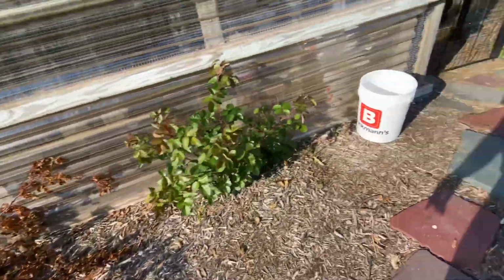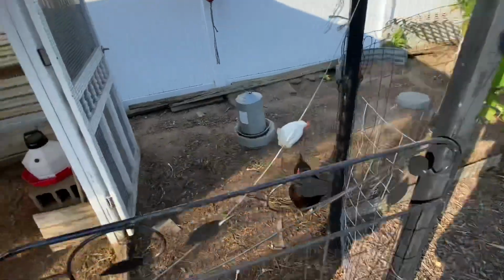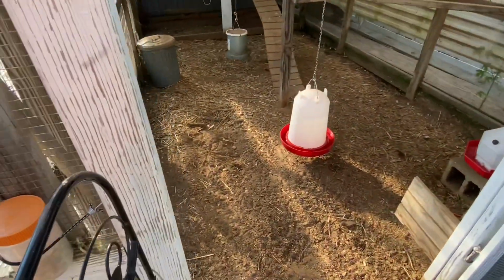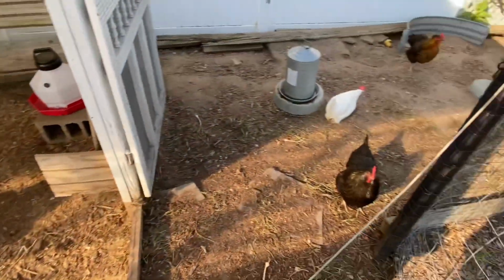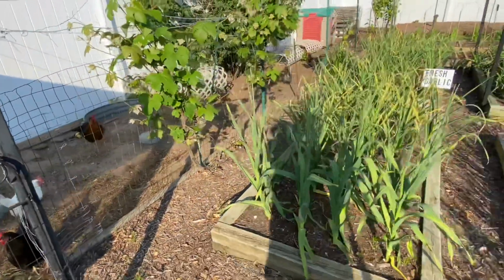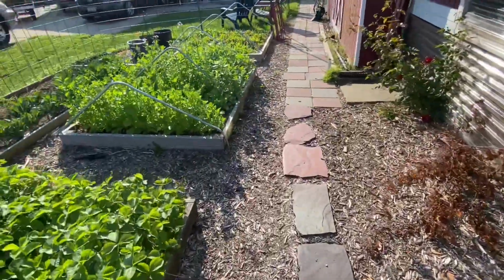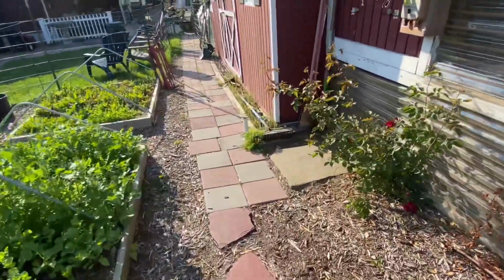So let's take a look at the chickens and see what they're doing. Yeah, they're just chillaxing. Okay, everybody looks good. You know, we have some fireworks going off in the background. This is our Memorial Day weekend. And for some reason, people now feel that that's a reason to celebrate with fireworks.